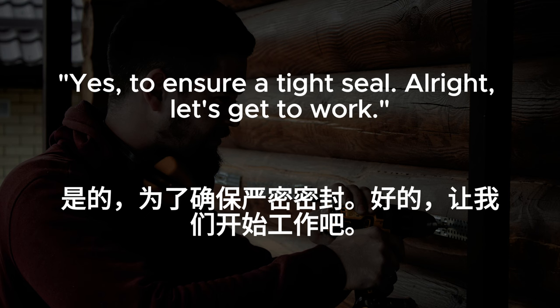Yes, to ensure a tight seal. All right, let's get to work.